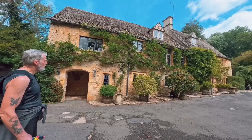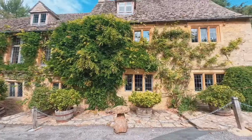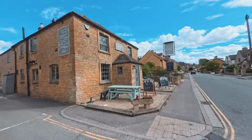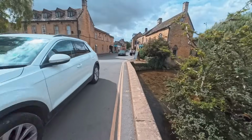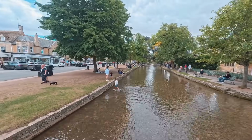By the time we strolled into Burton-on-the-Water, it was clear why they call this the Venice of the Cotswolds. The River Windrush runs right through the middle of the village, with little stone footbridges arching across at every turn. Cafes and tea rooms spilling out onto the riverside, and kids were paddling in the shallow water. Ducks waddled right up to us as if they owned the place.